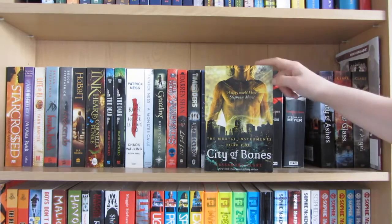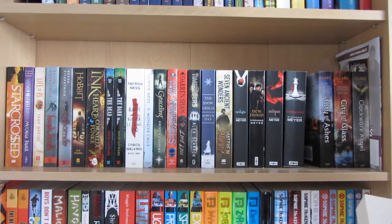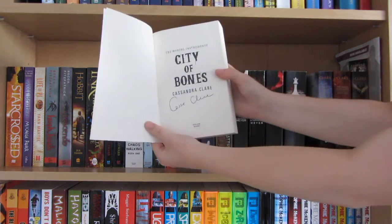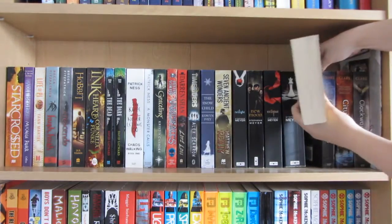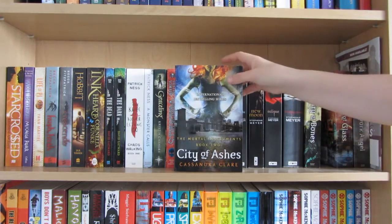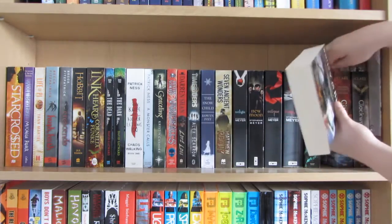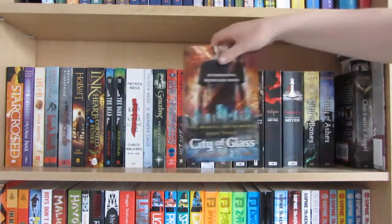But anyway, there's City of Bones, City of Ashes, and City of Glass, and if I just briefly show you the signature, it's there. It says Cassie Clare. Is that better? Can you see it? Okay. So I have that one, which was cool. Then I have City of Ashes, and I've only read City of Bones. I'm yet to move on. Yet another series that I haven't really moved on with. And then finally I have City of Glass, which is book 3.